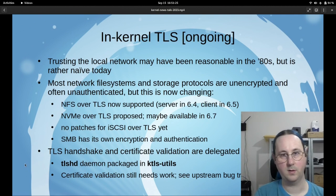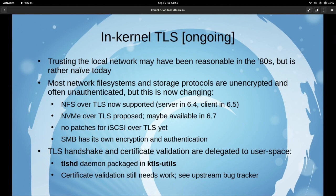The handshake and certificate validation that are required to set up a TLS connection are somewhat complex, and it's probably not a great idea to do those in the kernel, so they are delegated to user space. There's a daemon called tlshd that's packaged in the ktls-utils package. The certificate validation in this still needs work, I think. If you're curious, see the upstream bug tracker.